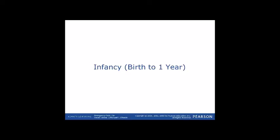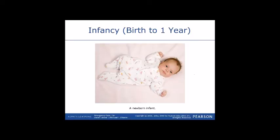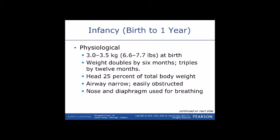American Heart Association with CPR follows this exact same thing, right? We have infant CPR, we have child CPR, and we have adult CPR, okay? So that's an infant. So normally, right, about 6.6 to 7.7 pounds, okay? That's normal birth weight. I think it's less than 5 pounds is what they're going to start talking about being underweight, okay? Weight doubles by 6 months and then triples by 12 months, okay? That's pretty straightforward, pretty easy.